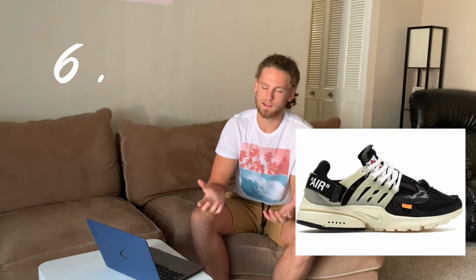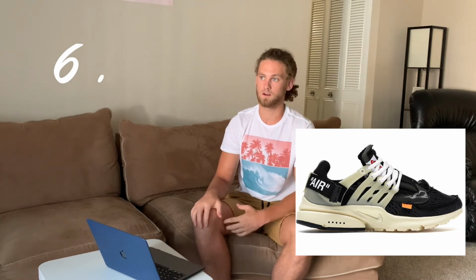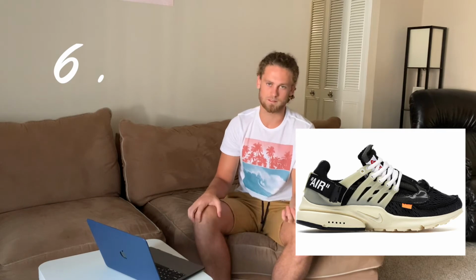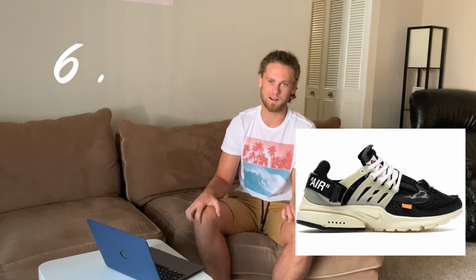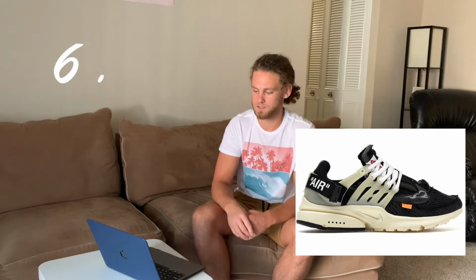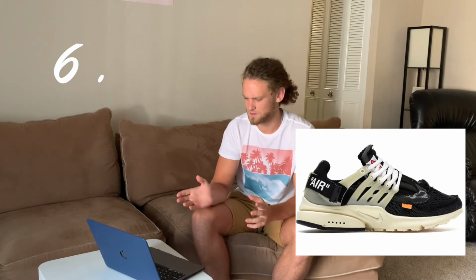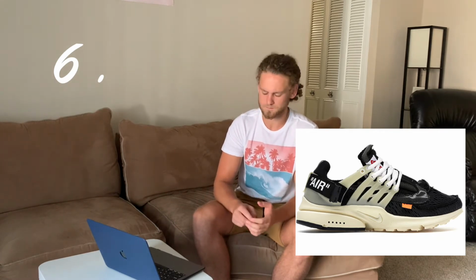All right, number 6, we have the Nike Off-White Prestos. So I think I'd just be dumb to leave any Off-White shoe off this list. I'm not gonna put it in the top 5 just because I'm not one of those people that's like, oh, I need a pair of Off-Whites. But at the same time, I'm not gonna be unhappy if I have a pair. He's dropped a bunch of them now, but for me, it would have to be one of those first 9 or 10, the top 10 or something, that he dropped.